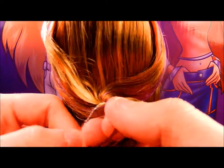And step 1 is to gather a section of the doll's hair into a low ponytail using one of the included elastic bands. Just a heads up, this is going to be really messy because, you know, I'm just showing you how to do it. And just one more twist. So there is the low ponytail.